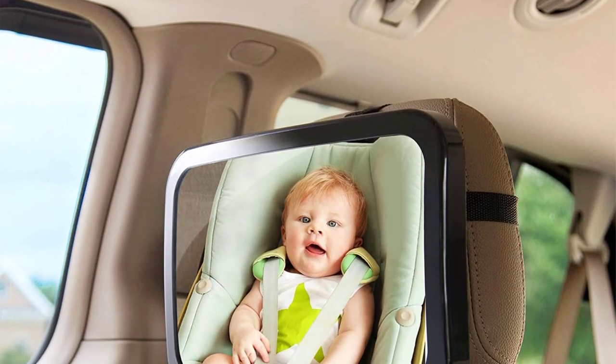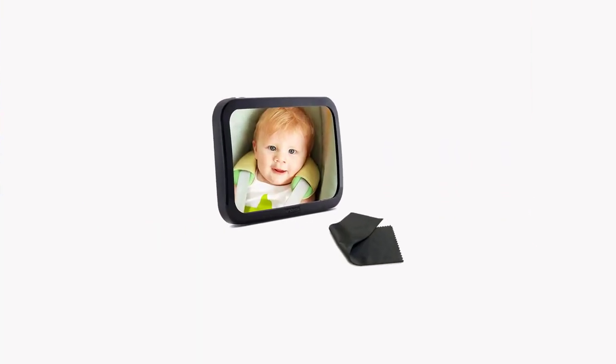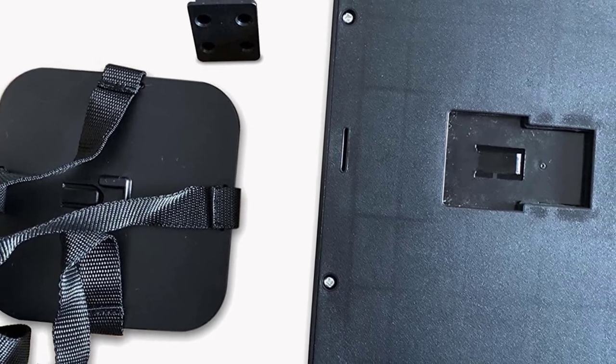The full picture, Inavo's baby backseat mirror for rear-facing car seat features a large 11.5x7.5 surface, giving you a full view of your little one and what they're up to. This car seat mirror for rear-facing infants is designed with a wide-angle convex mirror that provides a wide view, gives you peace of mind that your baby is safe and comfortable.